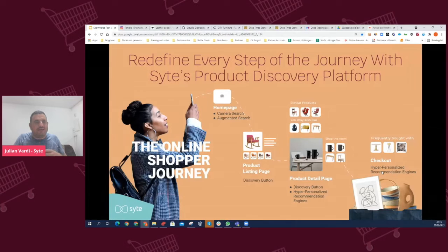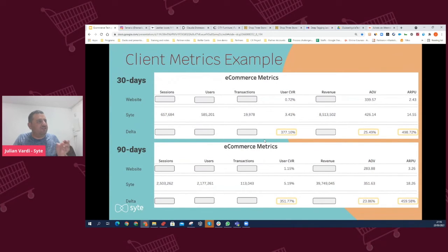So we're constantly there for the shopper, prodding, encouraging them to purchase. I just want to show you one example of some metrics just before we finish. If you look at this as a client example, we've deleted the confidential information. On their website without Syte, they had a conversion rate of 0.72%. It went up to 3.41 with Syte, a 377% uplift. Average order value went up 25%. Average revenue per user went up 498%.